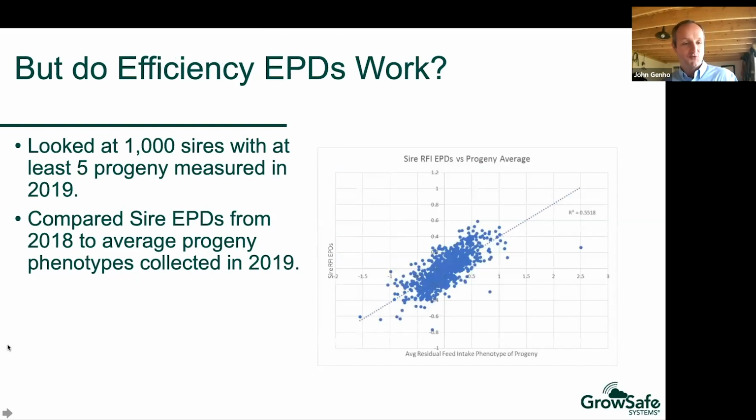So the real question is, do efficiency EPDs work? We've been running these EPDs now for several years, and so we looked back at the EPDs that we ran in 2018, and we took some of the sires from those sets of EPDs, and we compared their EPDs in 2018 with the average of their progeny that were collected in 2019. On the chart here, on the y-axis, we have the sire RFI EPDs, and then we have the average RFIs of their progeny.